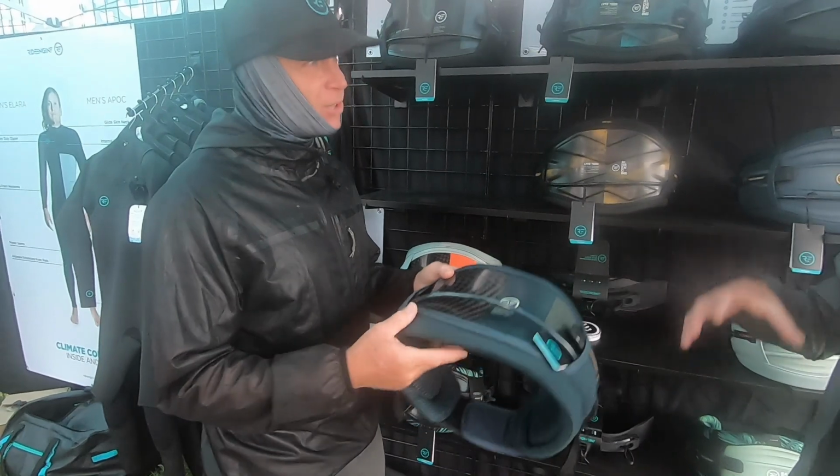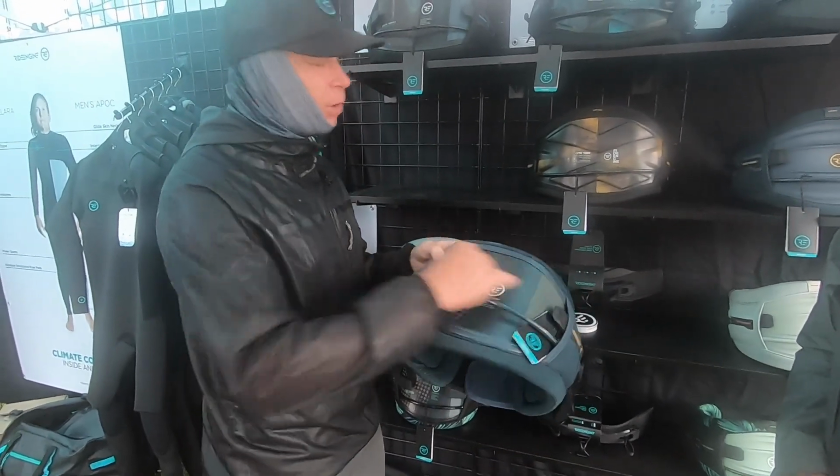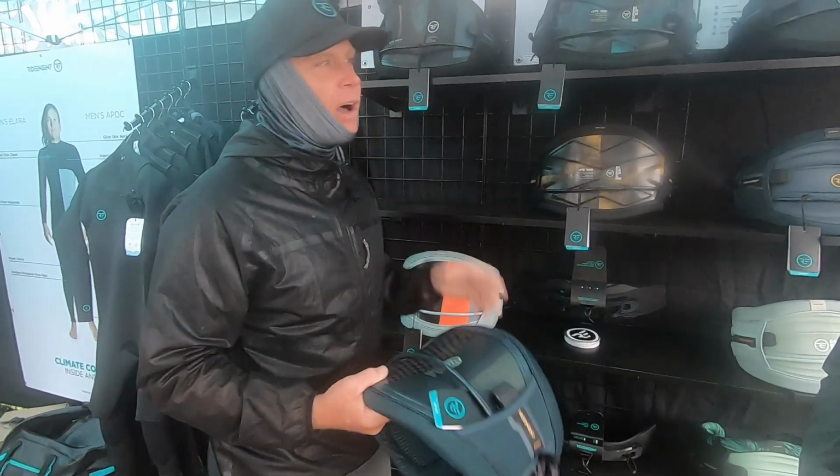You can have that little dip there. Our shaping is quite different. We have a lot of shaping, not just on the horizontal axis, but also on the vertical axis, and that's what we call lumbar lock. It really locks it into your lower back.